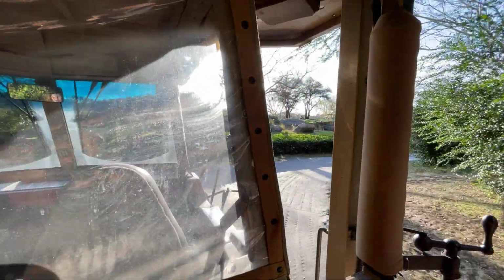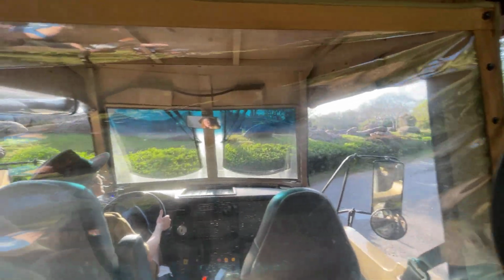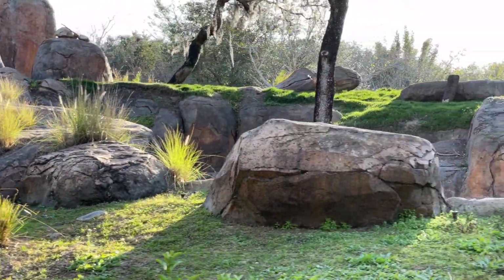While we're talking about big cats, we've arrived at a Kopje rock formation. Many big cat species use the Kopje rocks as a great vantage point to see any prey in the area. But prey animals such as different bird and antelope species will use the Kopjes for vantage points to spot predators.